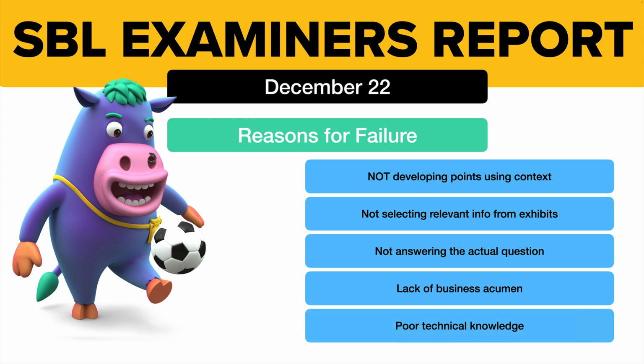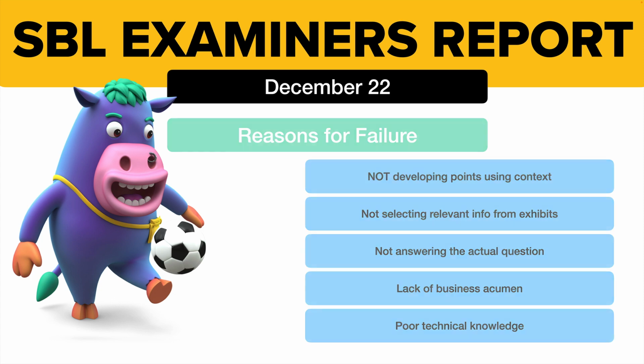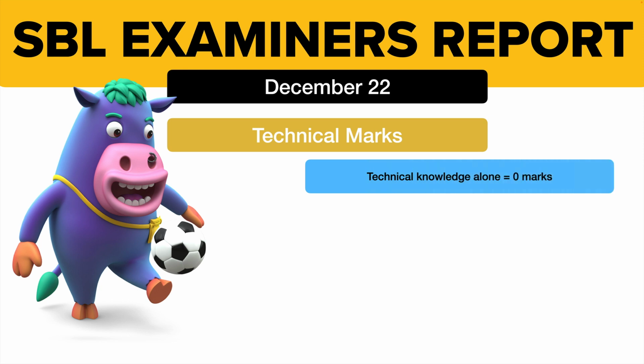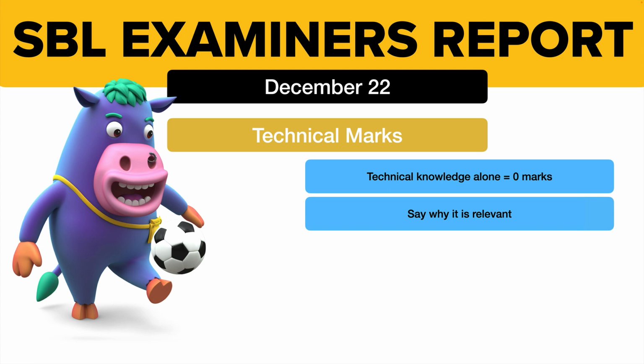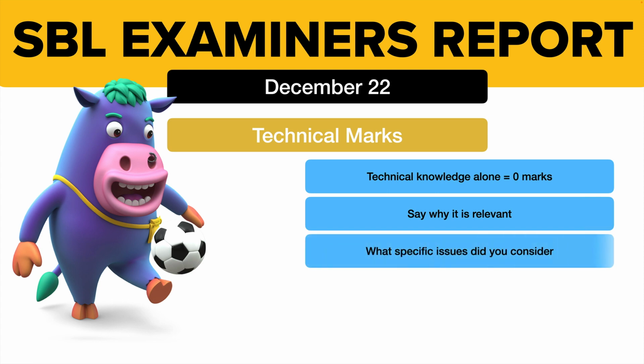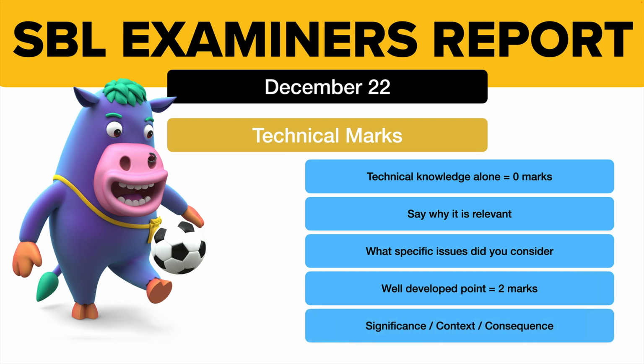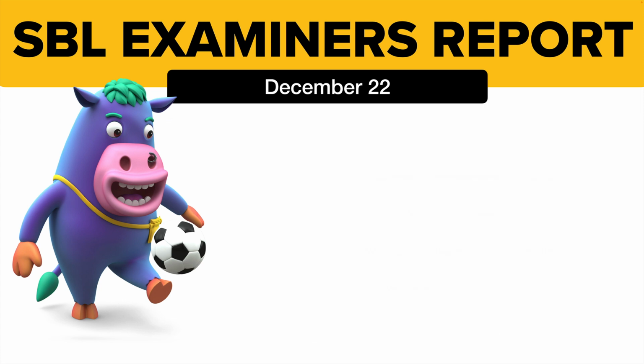Poor technical knowledge. Even though technical knowledge is not as important as in previous papers, you still do need a little bit, obviously. So, technical marks, this knowledge that we're talking about: just showing it off alone, no marks. Say why you're talking about it. Why is this bit of technical information really relevant? And what specific issues did you consider to bring this into your answer? A well-developed point like that will make you 2 marks. So when you're thinking of well-developed, think a significant point, I've put it into context, and I've said what the consequence of each mark is. Do that and you're going to get a good 2 marks.